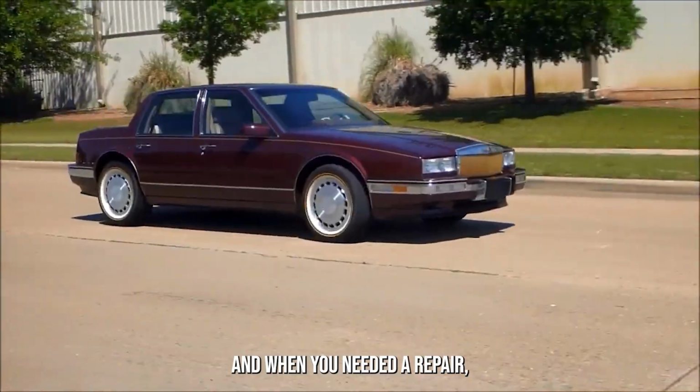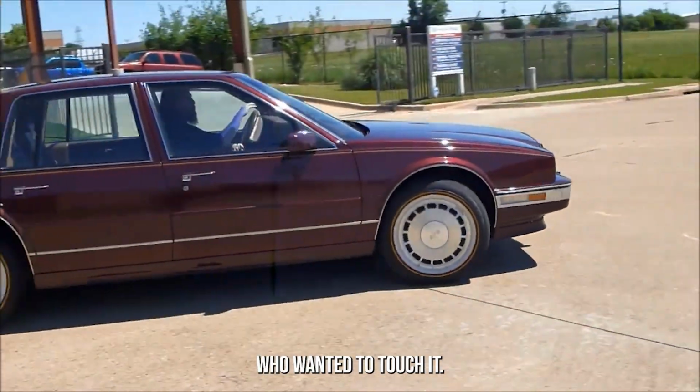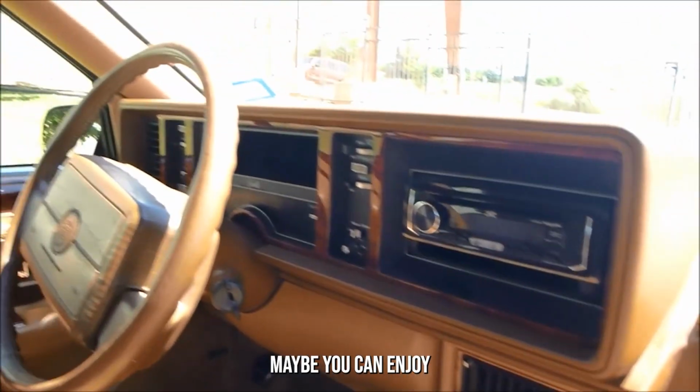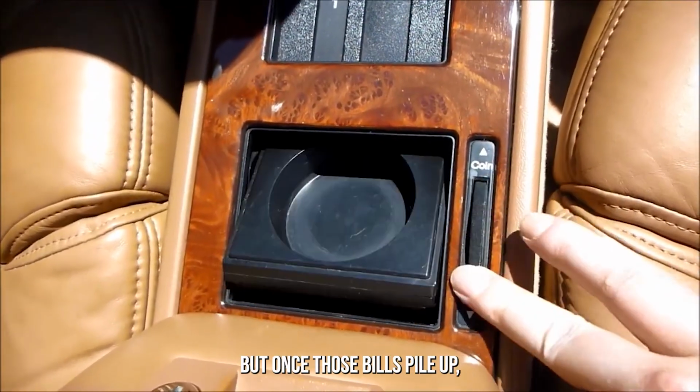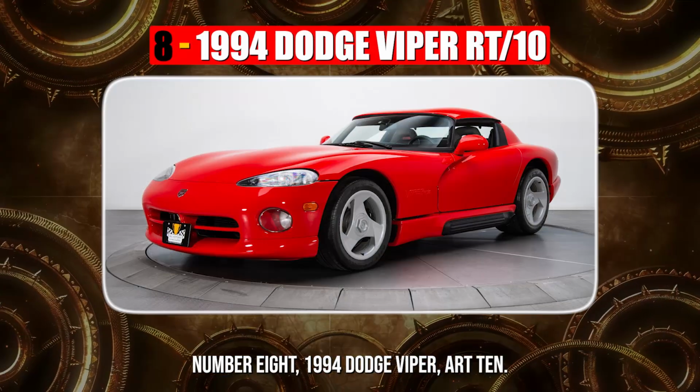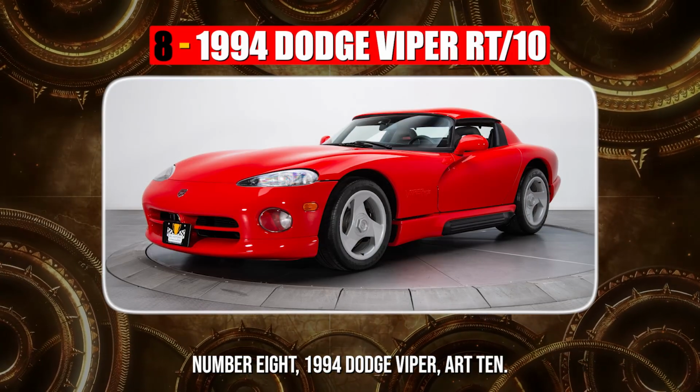And when you needed a repair, good luck finding a mechanic who wanted to touch it. If you can get past the astronomical repair costs, maybe you can enjoy a few years of luxury, but once those bills pile up, you'll wish you just bought a used Toyota and called it a day. Number 8, 1994 Dodge Viper RT10.